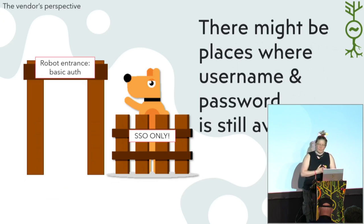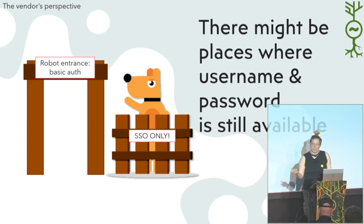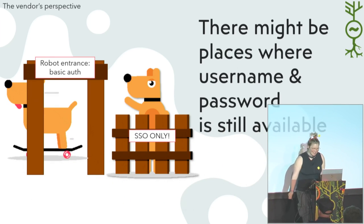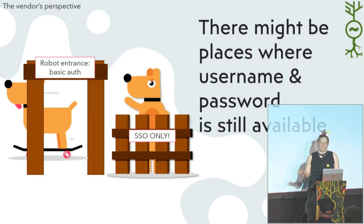Oh, and the fun one. So I've implemented single sign-on, but there might still be some places where basic authentication or just a username and password might still be available. So my little skateboarding dog can come in the back entrance if I don't know about it. Again, this isn't even necessarily a bad thing. You know, if you have a robot user, there are some cases where your risk profile is such that, okay, it's fine for this account to be able to use basic auth.